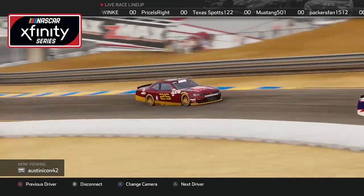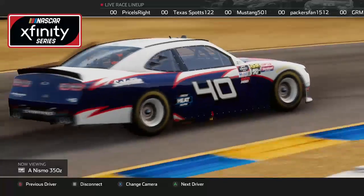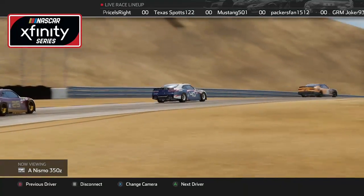Number 95 is currently stuck in the wall. He's got his car in reverse and he will be saving it.